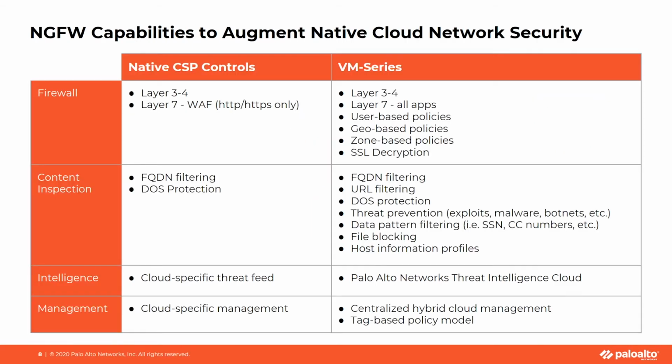Let's take a quick look at how VM-series virtual firewalls complement and augment the native network security controls offered by CSPs. As you can see, the VM-series extends all of the native cloud controls in some very important ways. First is the so-called App ID functionality, which augments your network security policies beyond simple port-based rules to application-based policies. This ensures that every application traversing your network, not just HTTP or HTTPS applications, is identified independently of its port, protocol, or encryption.